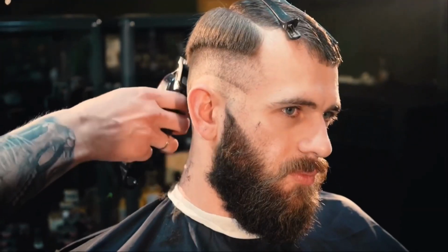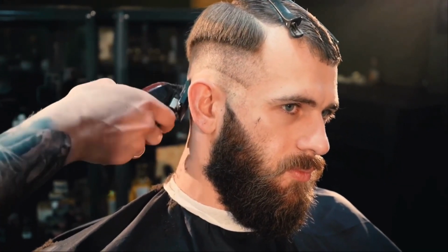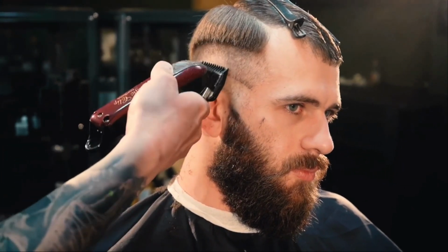Number 4, choose a haircut with shorter sides. Having short sides will simply lead the focus more to your face and therefore make your cheekbones and jawline stand out more. So if you want to have a more defined and therefore masculine face, definitely take advantage of it and choose a haircut with shorter sides.